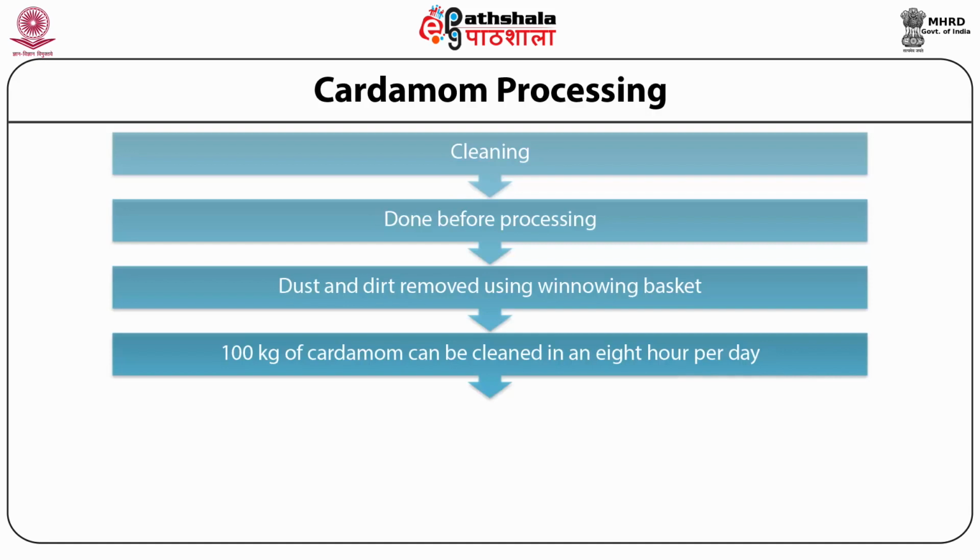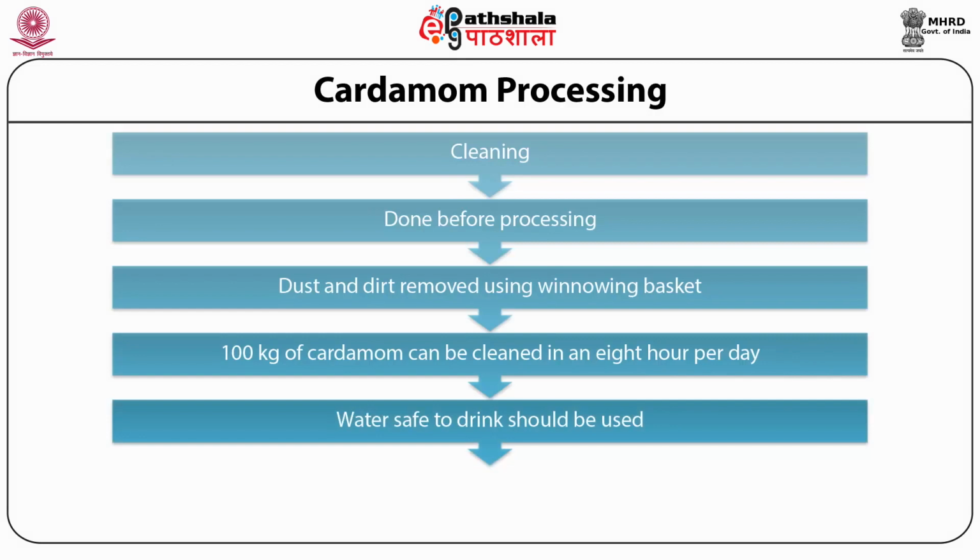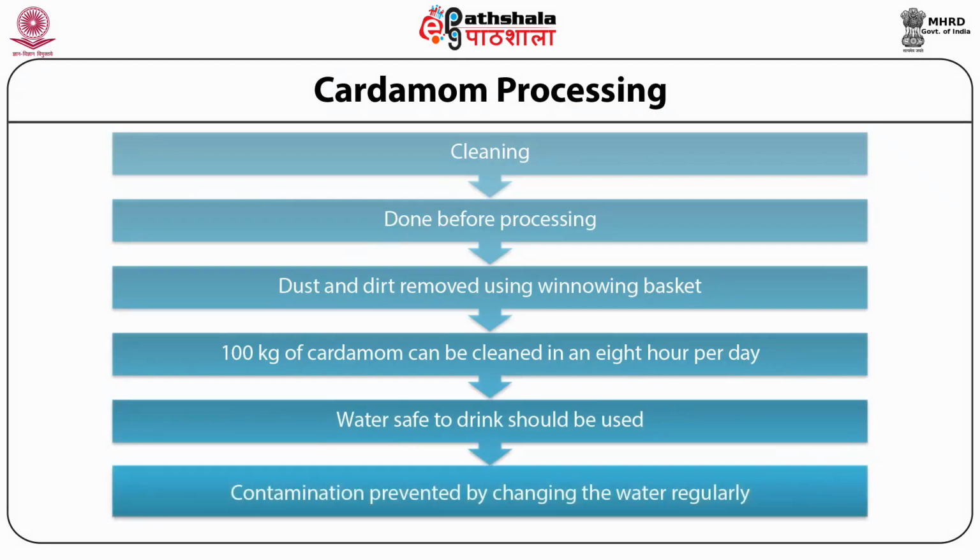After winnowing, the capsules are washed in clean water. Two or three large plastic buckets of 15-liter capacity are sufficient for small amounts, but for large quantities, it may be better to use a sink with a drainage hole. Only water that is safe to drink should be used. It should be changed regularly to prevent contamination.